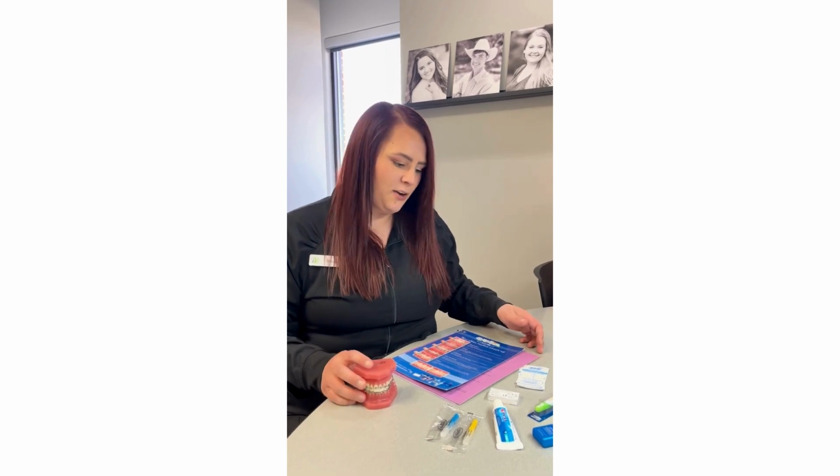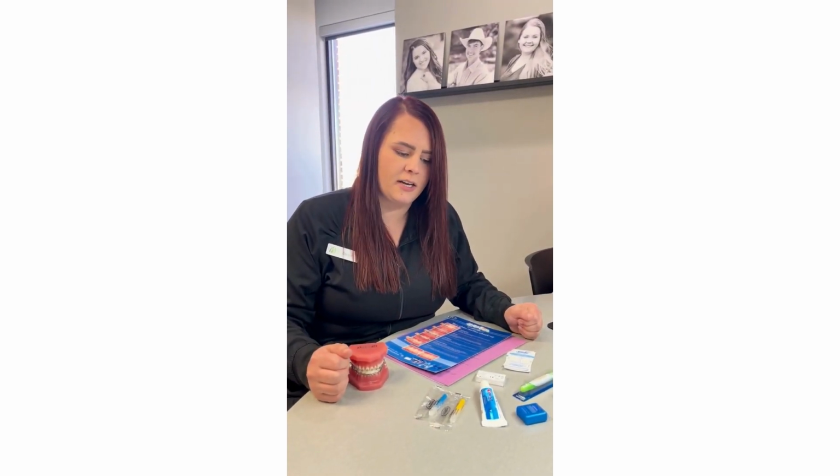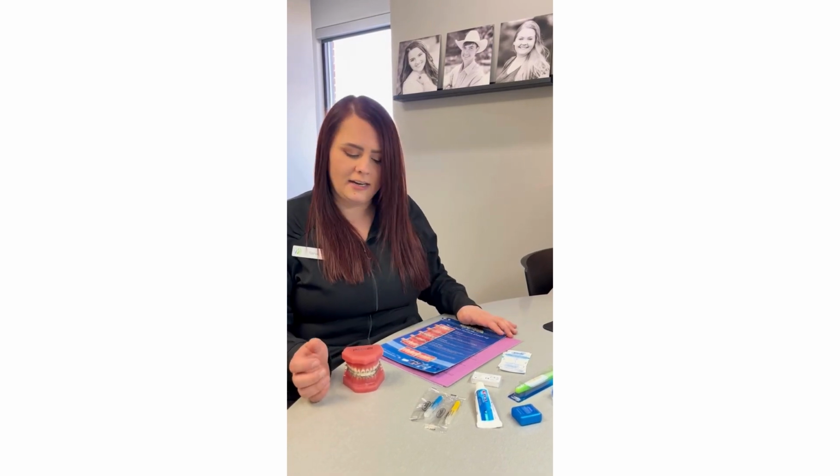Hey everyone, I'm going to teach you how to brush your teeth with braces on while you're in treatment. We are going to get you a bag after your first orthodontic appointment with us, after we put your braces on, that will have the contents here that we're going to show you today.